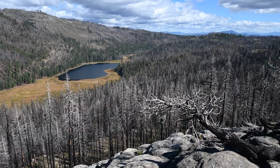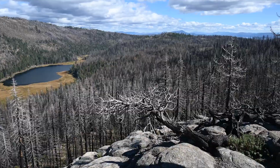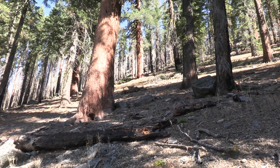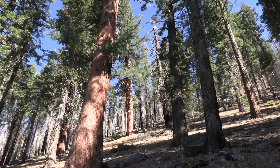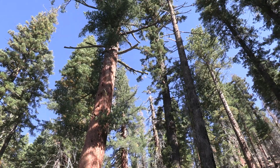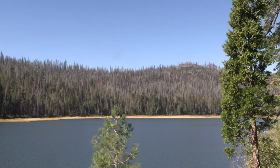And this has got a mix. There's some head fire that came up the other side of the lake here. Behind me, though, the fire backed down through old growth. There's some giant sugar pine in here and some big white fir. And so, yeah, the big trees have seen a lot of fire in the 400 or 500 years they've been growing here. The other side really got pretty toasted.